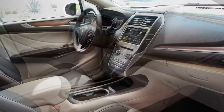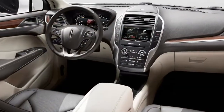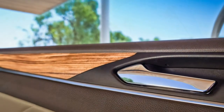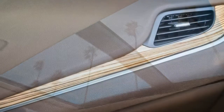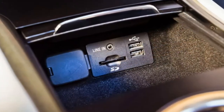Driveability. Between the jumpy gas pedal, touchy brakes and eager steering, the MKC can seem a little too responsive in mundane maneuvers. The generous turbocharged torque makes quick work of many challenges, though. It's a pleasant SUV to drive.